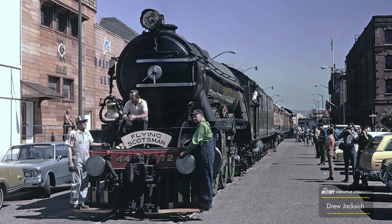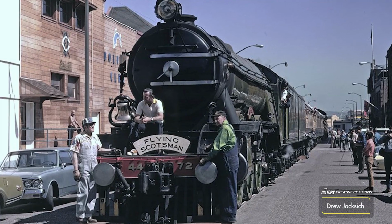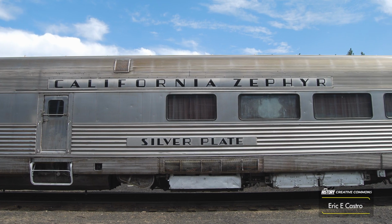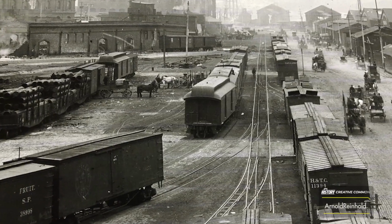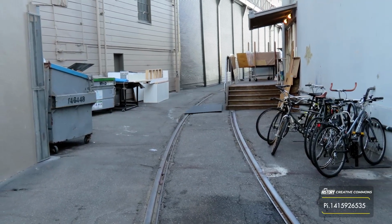However, at times, these rails also served as a showcase area for special locomotives, such as the Freedom Train or the inauguration of the legendary California Zephyr. So, what caused the downfall of this once celebrated aspect of San Francisco? Stay tuned to find out, as today we cover the rise and fall of San Francisco's Lost Belt Railroad.